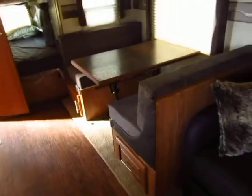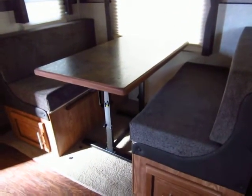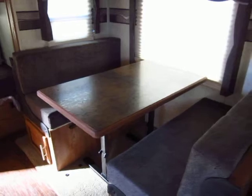Other thing on your dining table, you see that it is freestanding. So if you want to fold it down and use it like a coffee table, if you want to take it outside like a picnic table, you can.